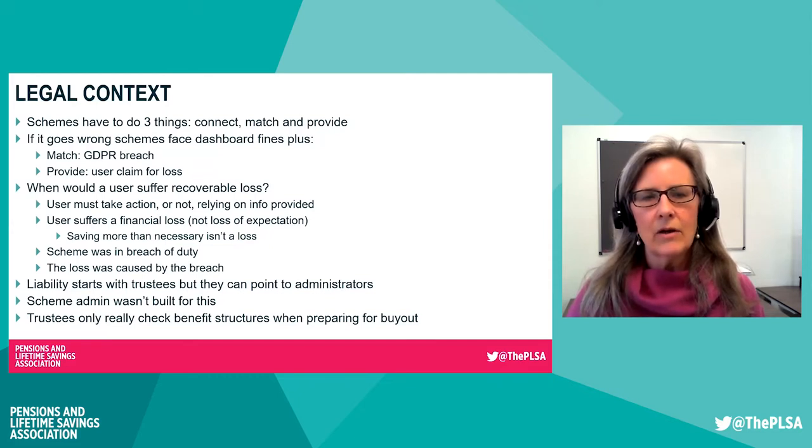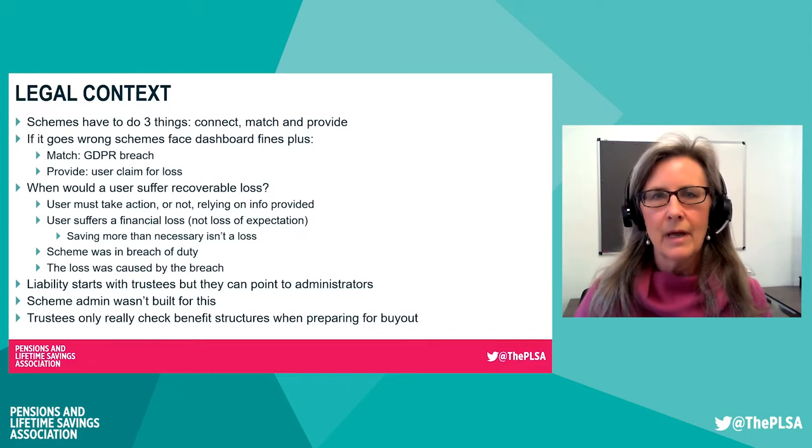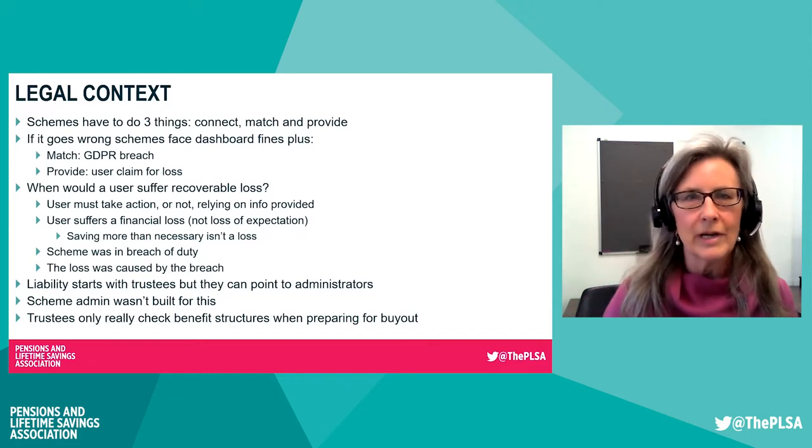The liability certainly starts with the trustees, but they can point to administrators. I think we'll talk about that a bit more. The problem obviously being that scheme admin wasn't really built for this. And what people like me who help schemes prepare for buyout know is that trustees only really tend to do a deep dive into checking their benefit structure at that stage, and it costs a lot of money. And I was worried a year ago, what would that process need to do to be ready for dashboards? And actually, I think the answer is a lot more reassuring than I was expecting then. So we'll develop those themes, I think, as we go along, James.